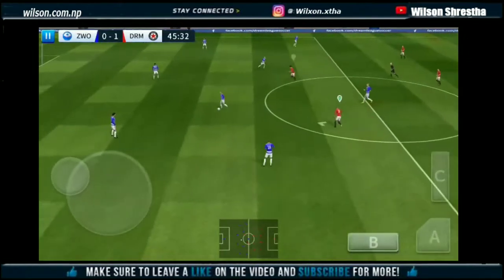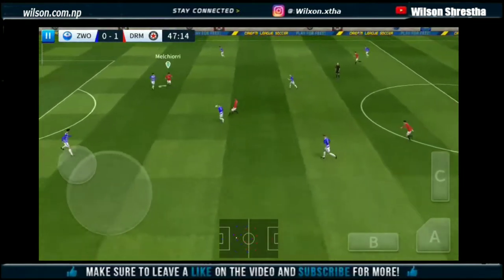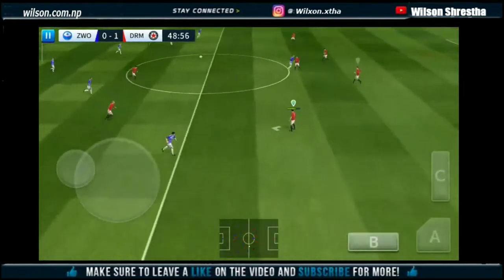The players and the fans are ready. So this league match continues. Oh, well timed. It's with the striker. Good defending. It's with the defender now.